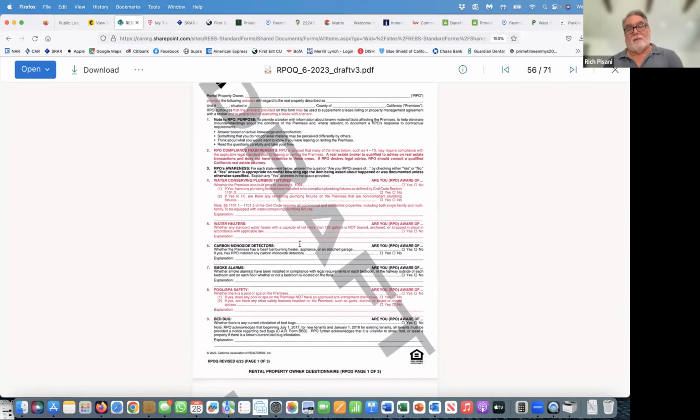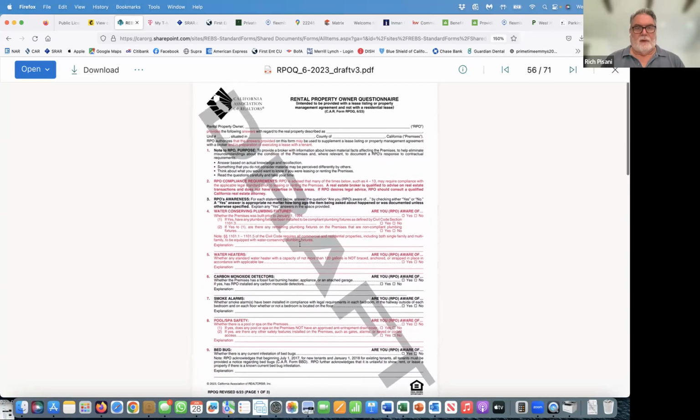Are you water conserving plumbing? Well, the first one is to provide the broker, not the tenant, with information about known material facts affecting the property, to help eliminate misunderstandings about the condition of the premises and, where relevant, to document a rental property owner's response to contractual requirements. Answers are based on actual knowledge and recollection.